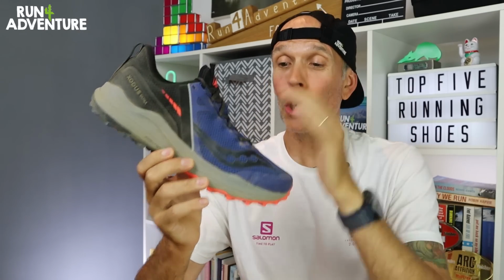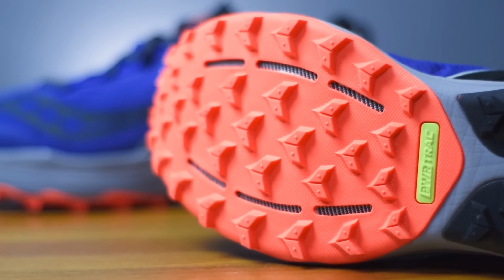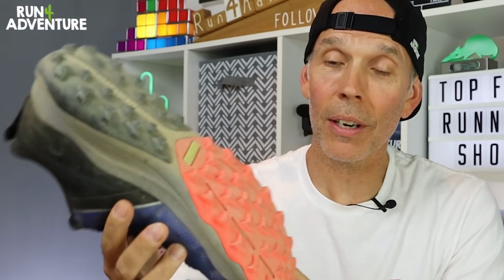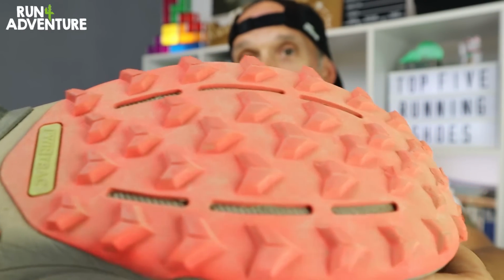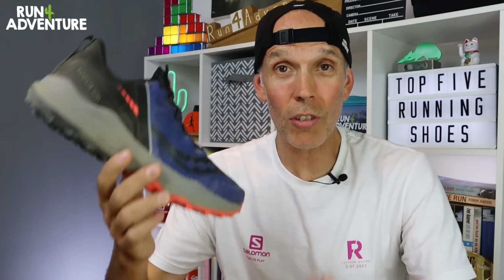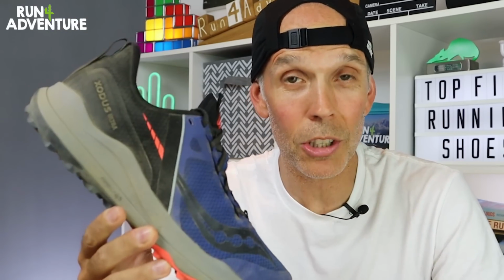I have had a few people comment about their pairs of Exodus, about the outsole shredding really quickly, some after only 10 miles, which is definitely not a good thing. But if you look at the outsole on these, we're 150 miles in, and there's very little sign of wear at all. So maybe it depends on the type of terrain that you're running on, but I've had no issues when it comes to durability with that Power Track outsole.